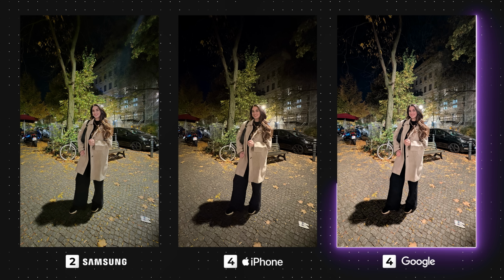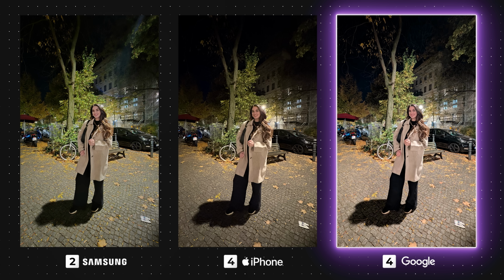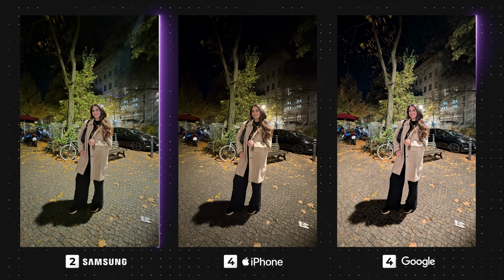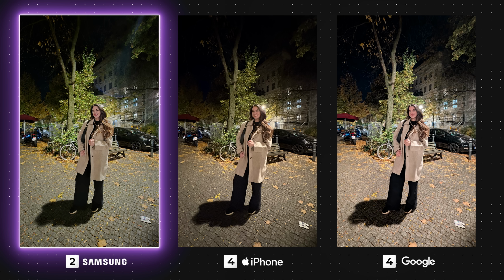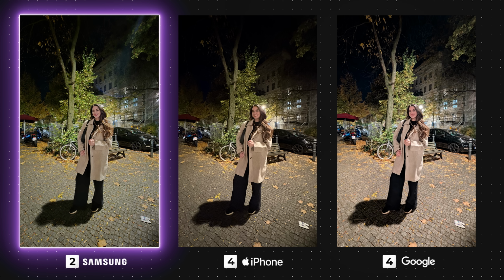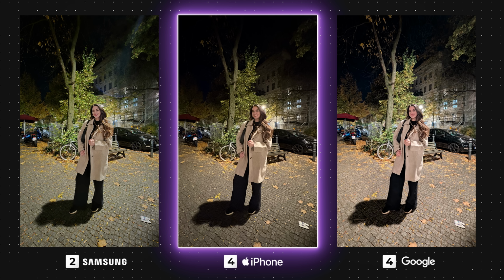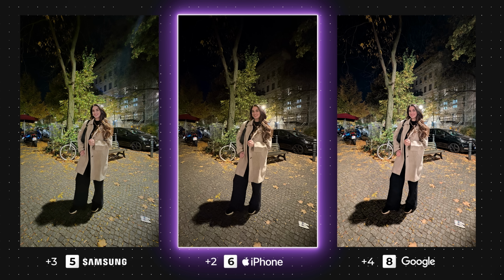In ultra-wide, the Pixel, while not perfect, takes the lead by efficiently balancing the dynamic range of the scene. Next is the Samsung, which starts to lose detail in the dark areas and introduces a noticeable green undertone. The iPhone comes in last, struggling to capture detail in the shadows and introducing excessive noise.